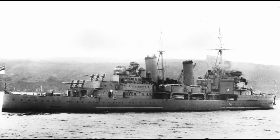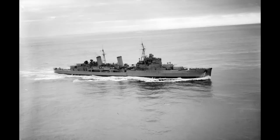2 torpedoes would ultimately hit Edinburgh. The first hit her in the starboard side, just ahead of where the gold was located. This was bad enough, but the crew was able to close watertight bulkheads and keep their ship moving, albeit slowly.